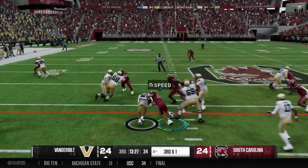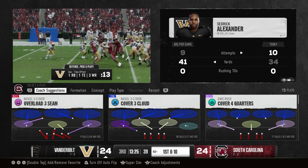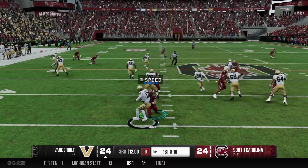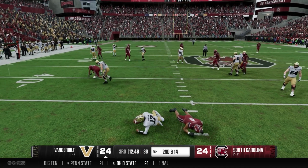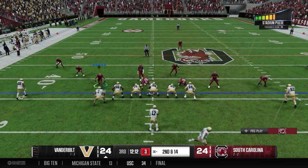3rd and 1, handoff, and Alexander will fight through Kilgore to pick up the first down. 10 for 34 today for Cedric, more carries than he's usually averaging. 1st and 10. This time Johnson will keep it, but it'll be the true sophomore Dylan Stewart with a tackle for loss. He gets involved in today's game.